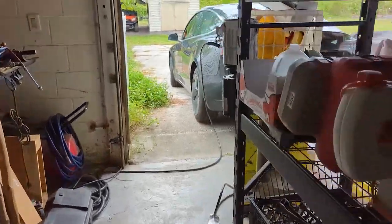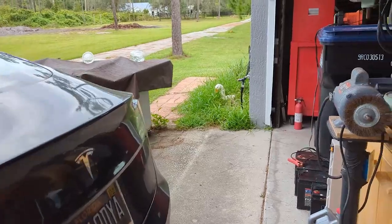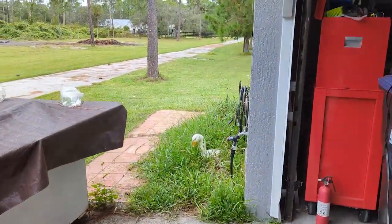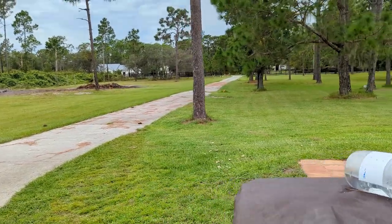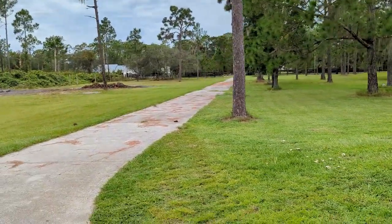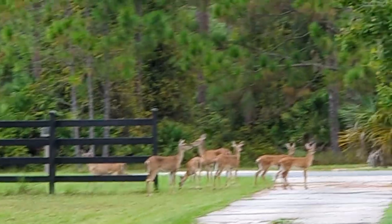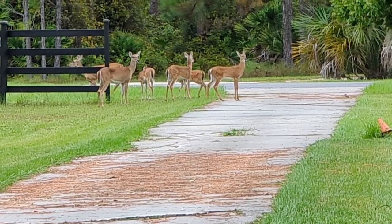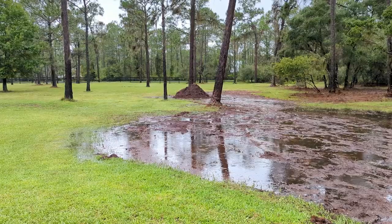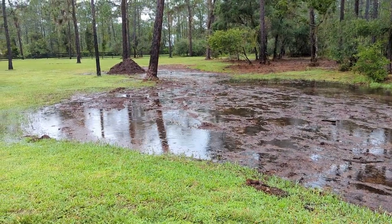See, I was just out here without my phone, and there was like a whole daycare center going on out here. So let's see. Yeah, they wandered off a little bit further. But there's like a whole herd out there. Let me see if I can zoom in. Yeah, there you go. Oh dear. Well, I tell you, the frogs out here are going crazy with this water.